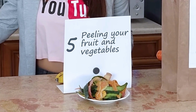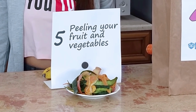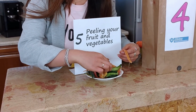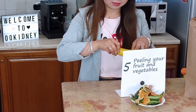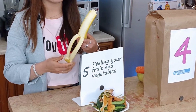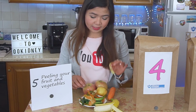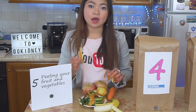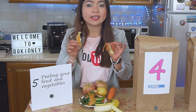Peeling your fruit and vegetables. Oh, what do we have here? The peel from carrots, the peel from apples. What you may see here are just some peels ready to be put in the trash can. What I see instead is healthy fiber here. Essential vitamins here. This one is full of copper, an essential nutrient your body uses to fight anemia.